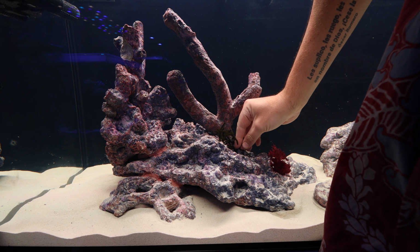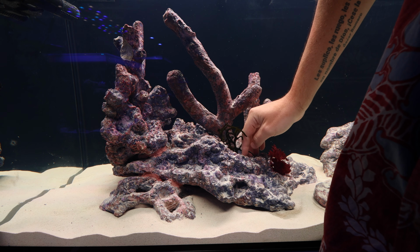So I have no idea how this is going to work. I'm sure I'm going to have to move stuff. I'm sure a lot of this stuff is just probably going to end up blowing away because there aren't really any good holes in here. See? I think this one, the Codium, he said, will eventually grab on and actually grow over it. But this is really hard. I just don't see any good spots to put it.